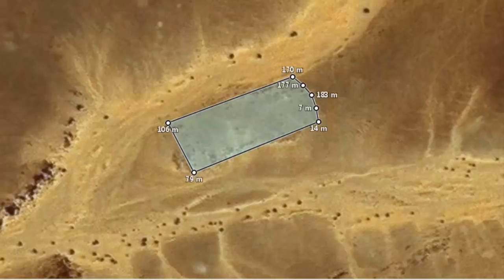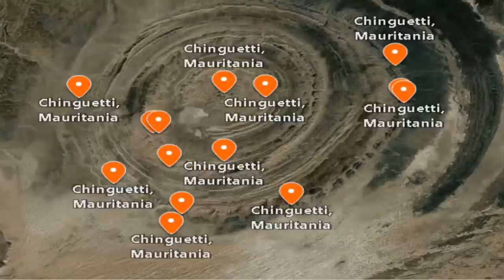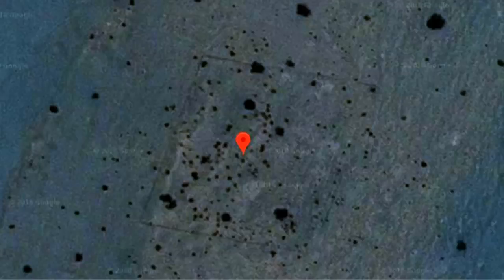Are they previous columns? This piece of structure here seems like it could have been, and it's really close to the center, about 1 kilometer away. There are more. Most of the stones in the Richat structure are even farther than that. Here are some other items that were discovered.